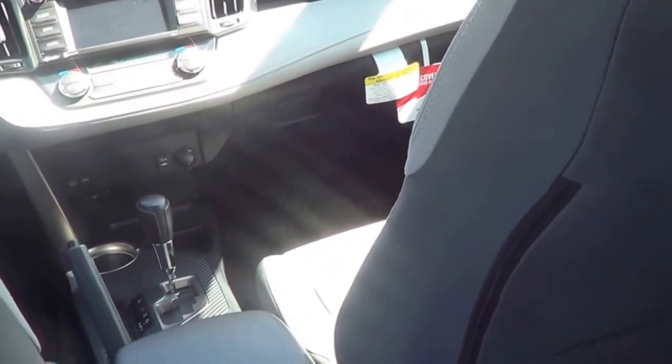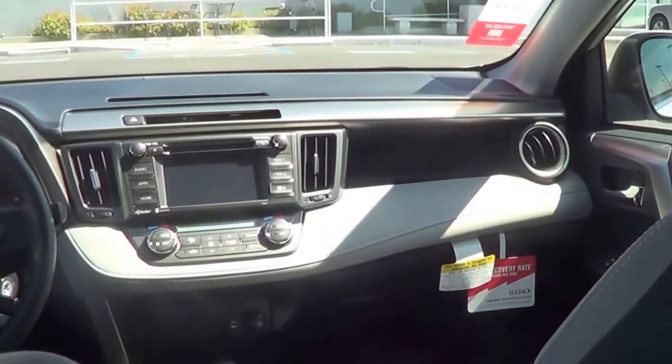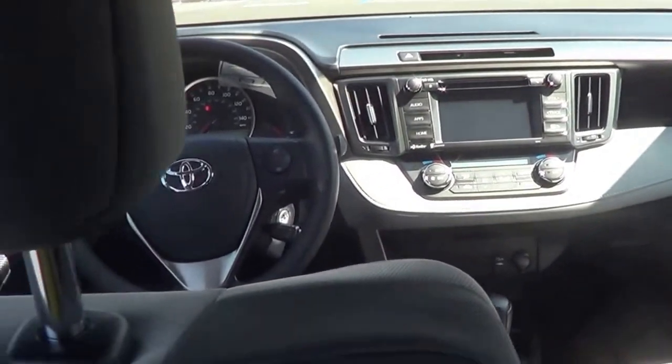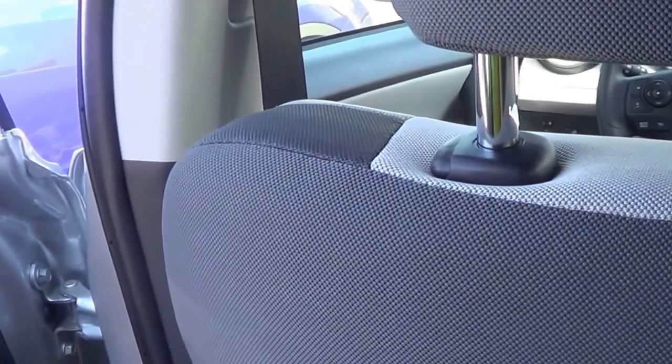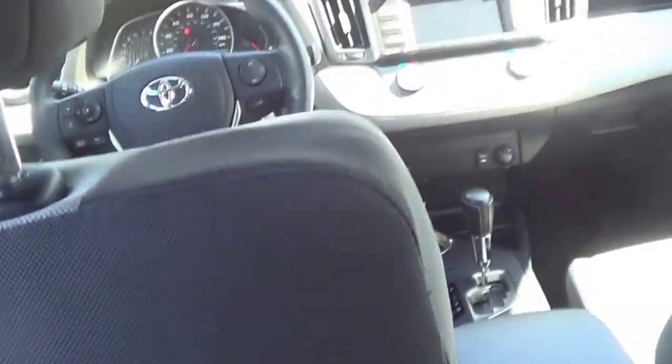As far as room goes back here, it's not the roomiest in the class. If you're looking for the roomiest, go with the CR-V. And that's one of the reasons why I think the CR-V sells better than the RAV4, because of its room. But it's still a pretty nice size back here. I'm not complaining. I have enough room back here and I'm about 5'11", and this is my driving seat position.